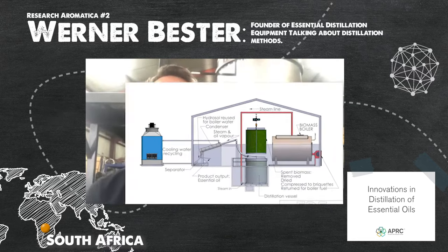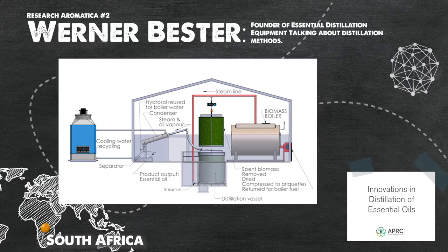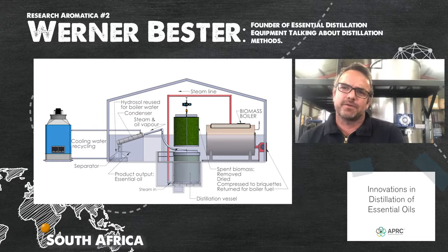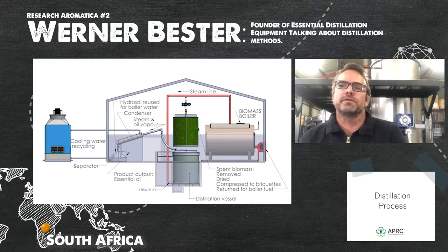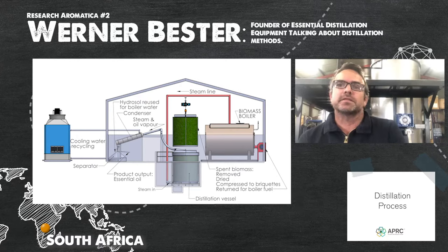If you look at the diagram that you see in front of you, you'll see on the right-hand side, if I'm correct, is the boiler, which is the steam supply. There are various types of steam supply. It could be atmospheric, could be pressurized, the boiler itself can work with wood, coal, electricity, gas, liquid fuels, biomass, solar too in certain small instances. So that's the steam supply.